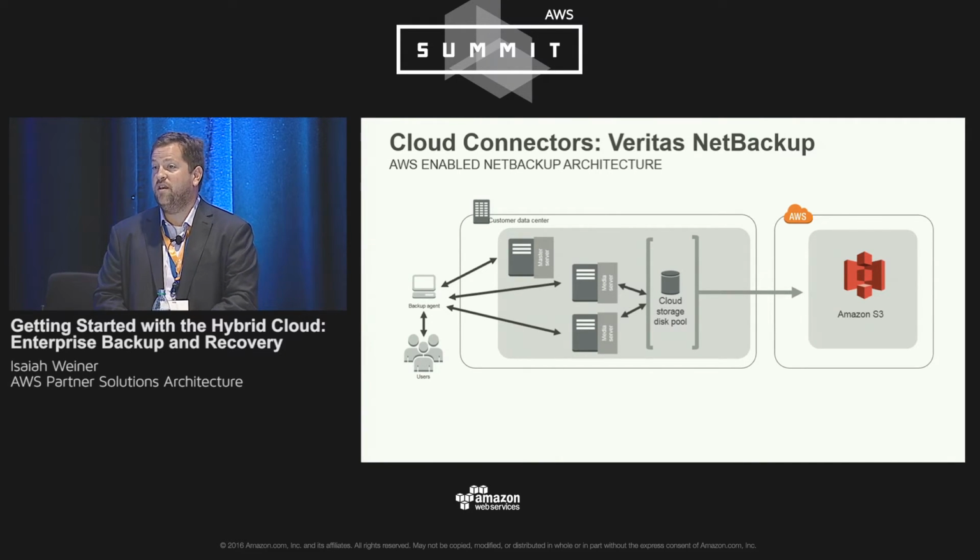Very often it means that you might need more than one media server. However, in most even huge backup environments, I haven't seen the need for a lot of media servers, right? Maybe 2 to 4 maximum for even tens of thousands of protected endpoints.